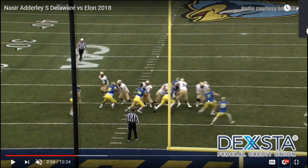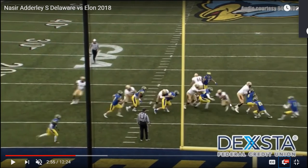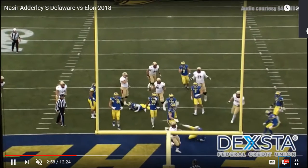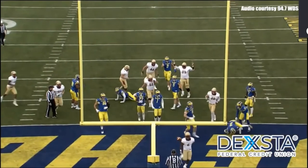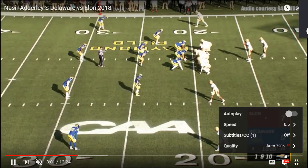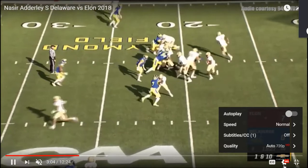But what ends up happening is he takes outside leverage on this play, and so does Nasir, thinking that Nasir has to maintain the edge. So the running back just slips through with this player completely out of the play, taking that outside, and Adderley isn't able to recover back inside, which leads to the touchdown. So pick who you want to blame on that play. Personally, I don't hate it too much. It looked to me just like a miscommunication on assignments.